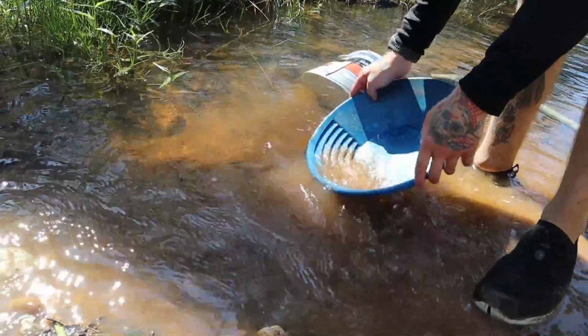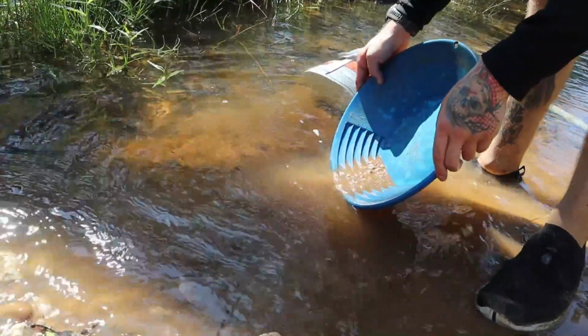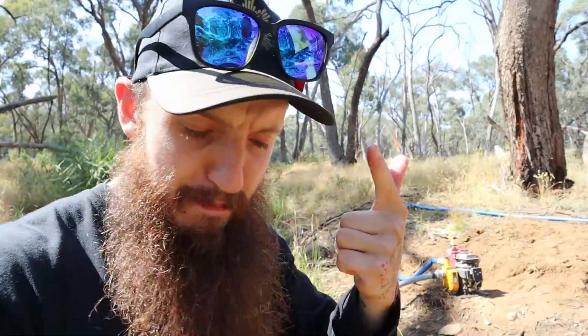There's this level of paranoia that goes on in your head. You've done the test pans, you've done the mini bulk sample test, you've done all due diligence to know that there is gold in the dirt, but you're still shoveling sand, and that doesn't feel right, and you think you're going to get nothing. But that's not the case.